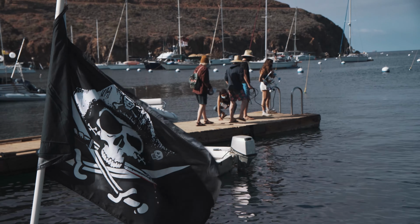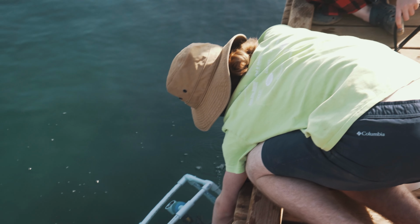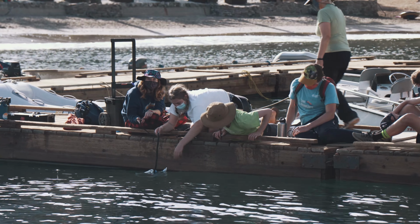They built these ROVs that are normally built by kids in about a year. And we brought them out here, and instead of picking up plastic fish in a pool for some competition, they flew them around in the ocean. It was magic, and they chose to do it.